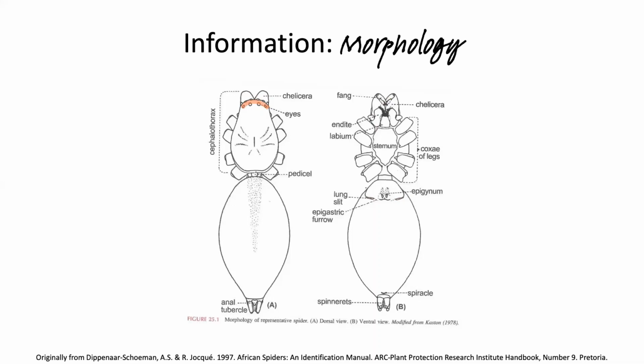We know that spiders have 4 pairs of 7-segmented legs, and they have structures like tarsal claws and tufts of hair. Depending on how many tarsal claws there are and whether hairs are present or absent, those help you identify your spiders.